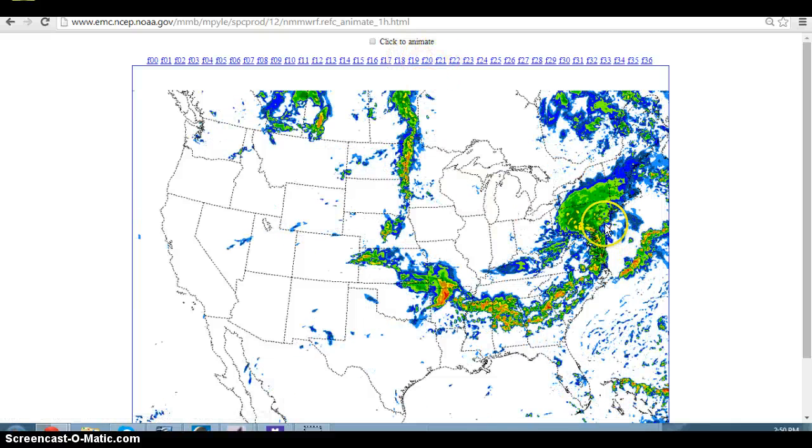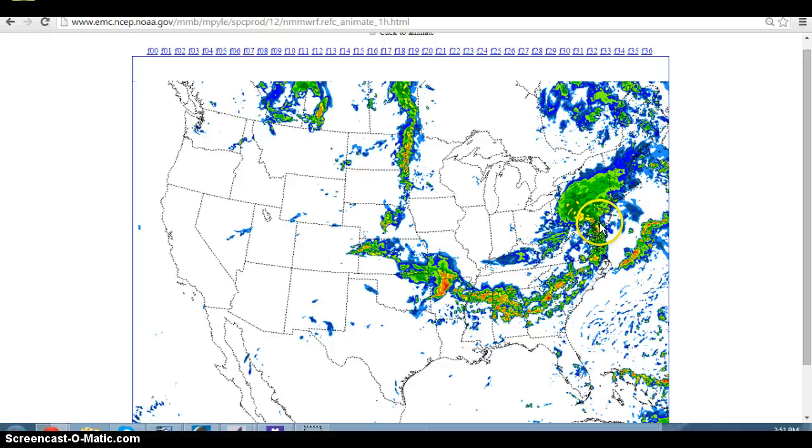You can see here the low at this time frame. This is tomorrow morning. The low at this time frame is right over the Washington D.C. area. It starts to make that northeast turn because what happens is there's a trough that's over the Great Lakes. This trough comes down. The energy gets sucked in by the trough, and that energy then gets pulled northeastward. So it makes a northeast turn, as you'll see in the next few frames.